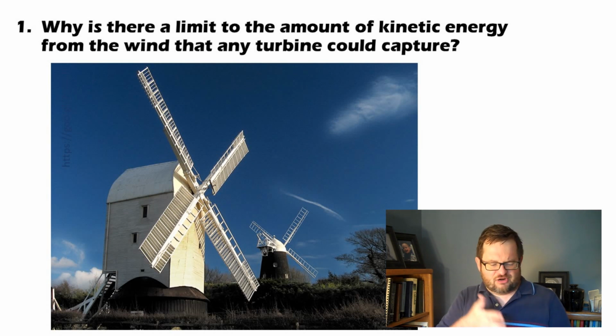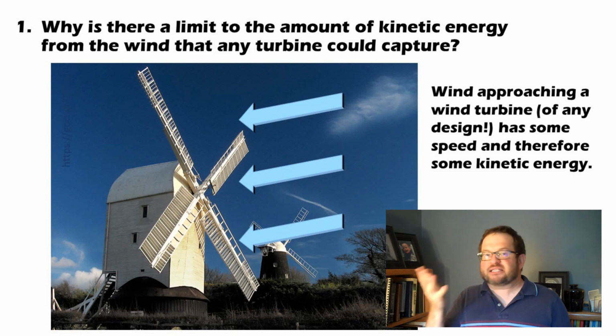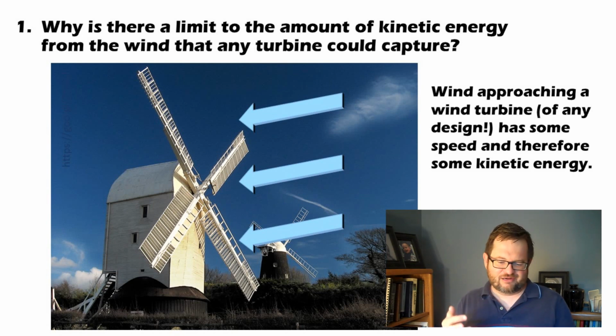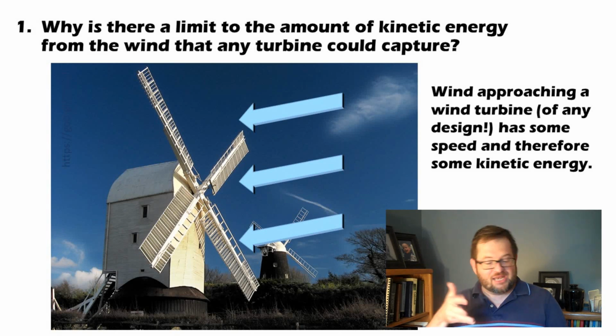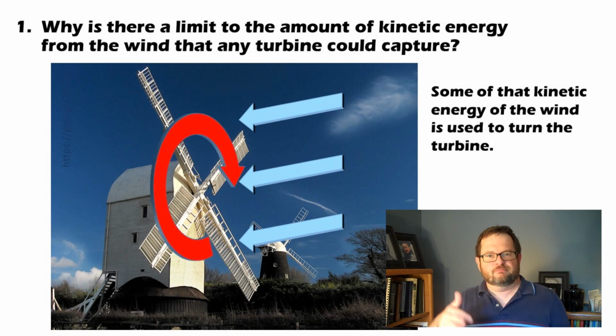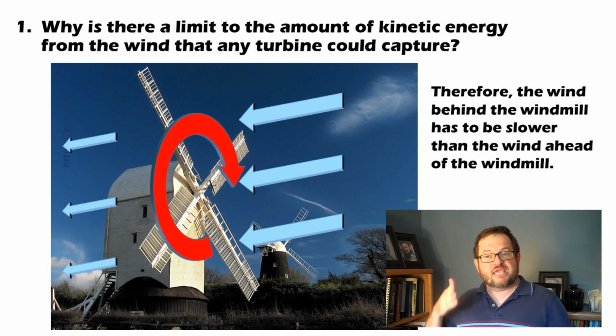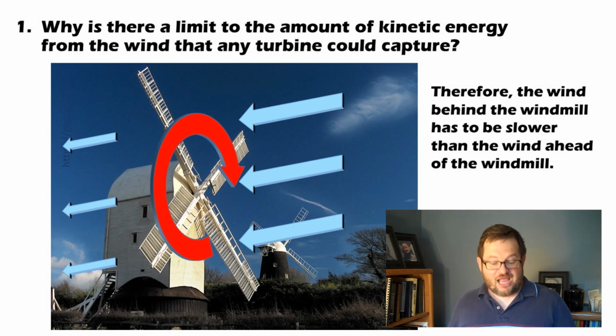Alright, so here I'm working with this picture, and I worked really hard to try to get all these arrows in here just right. What I have here is the windmill facing into the wind, and wind is approaching the blades. It doesn't actually matter what type, that's why I chose this pretty little Dutch windmill, it doesn't matter what kind of windmill it is, and the wind has some speed as it approaches the windmill, and therefore it has some kinetic energy. The whole purpose of having a windmill is that the windmill is going to capture some of that energy and use it to produce kinetic energy of the blades themselves, which we then use to do work and so on. And then when the air exits out through the backside of the windmill, it should be slower than it went into the windmill, because some of that kinetic energy of the air has been used to power the windmill.